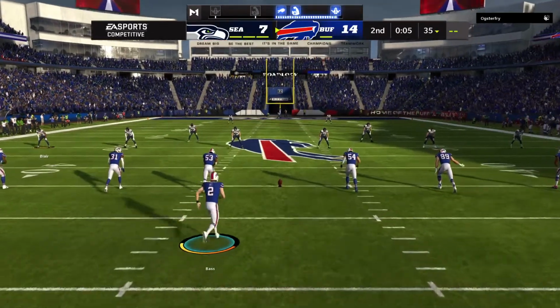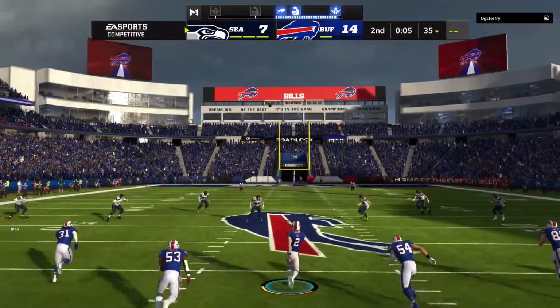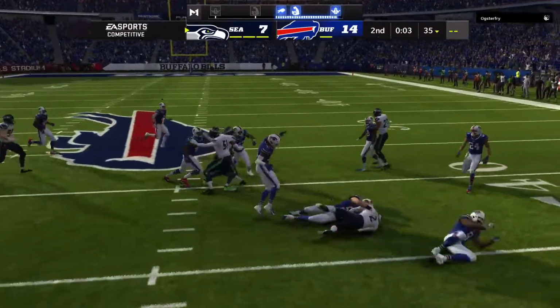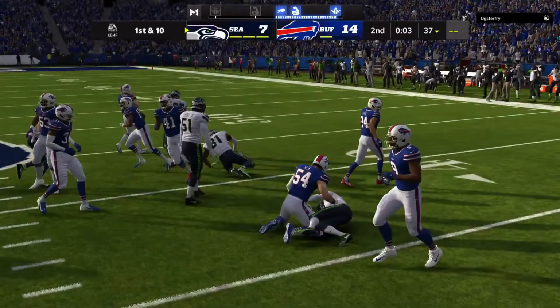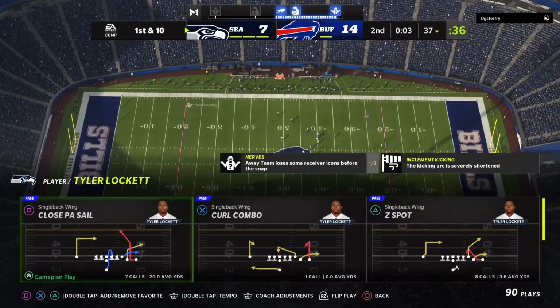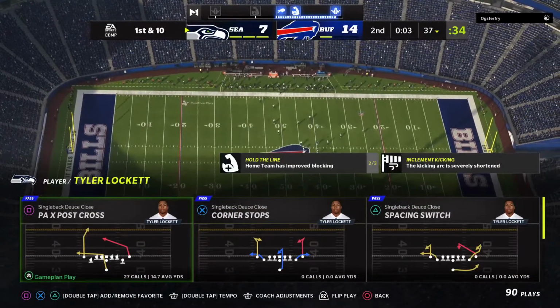So time enough for a kickoff here. 5 seconds remaining in this first half. It's a squibber picked up around the 27. And they're going to wind up with pretty good starting field position as they get it up past the 35, at their own 37-yard line.